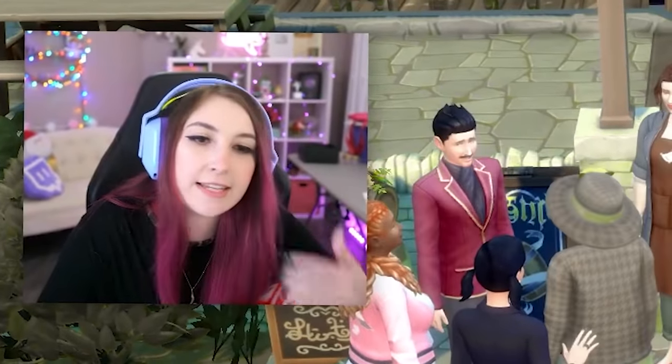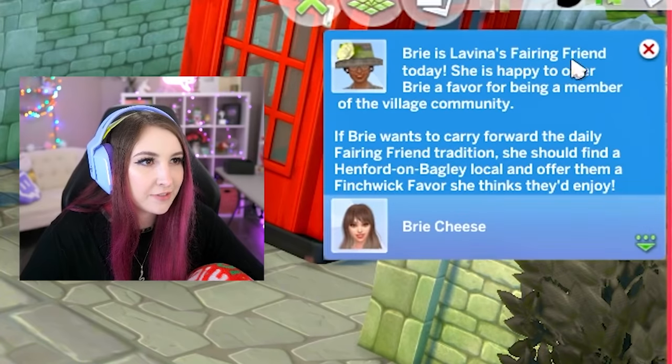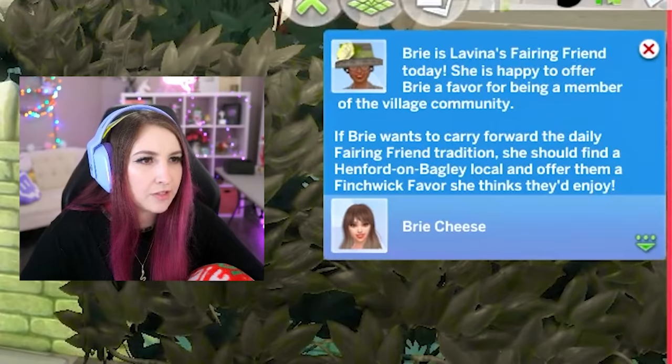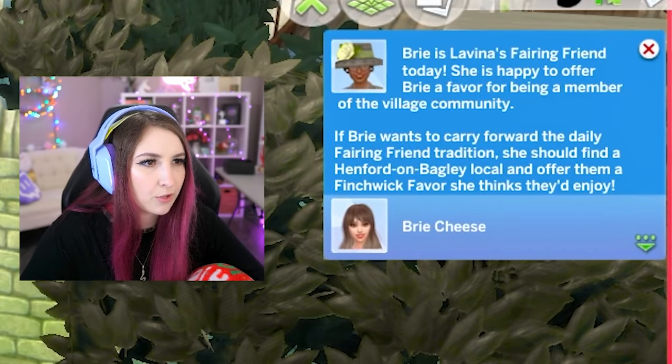People are thirsty, Sarah! Bree has discovered information about a bottle of milk and an egg. Bree is Lavina's faring friend today. She's happy to offer Bree a favor for being a member of the village community. If Bree wants to carry forward the daily faring friend tradition, she should find a Hinford on Bagley local and offer them a Finchwick favor she thinks they'd enjoy.